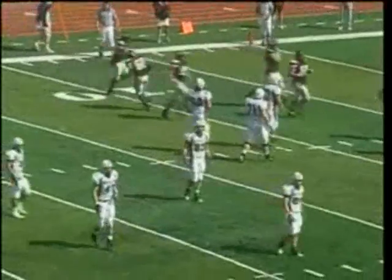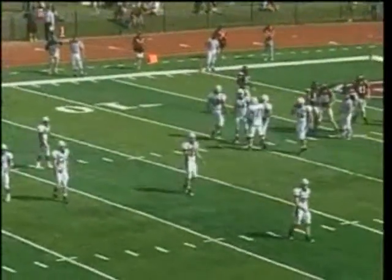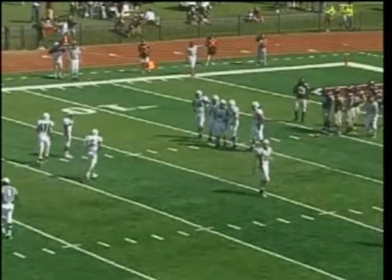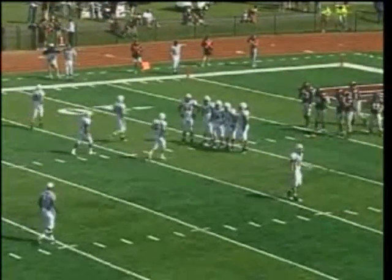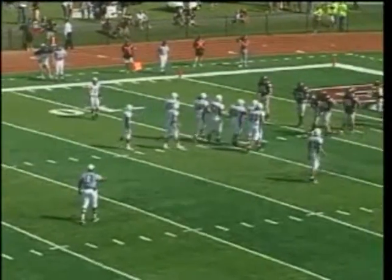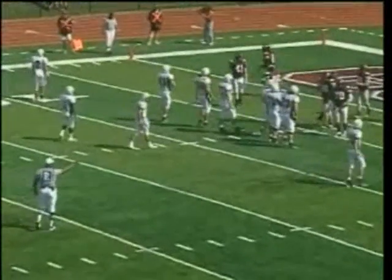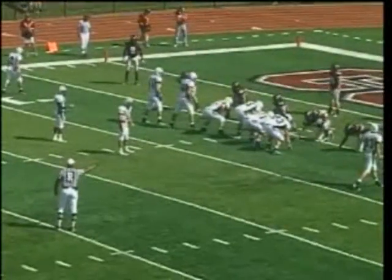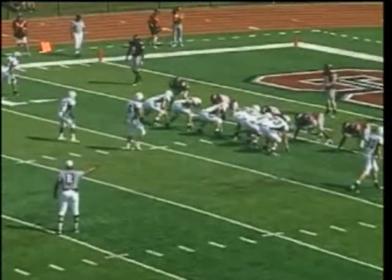He kept his poise. He saw the rush coming. He makes a perfect pass to Eric Paul. Last year, Paul had a great start. He had 15 catches, 3 touchdowns in his first 3 games. Then he got injured, lost for the season. That's just a terrific play now to put Dartmouth on the Colgate 5 with a chance to go take the lead in this game. First and goal to go.